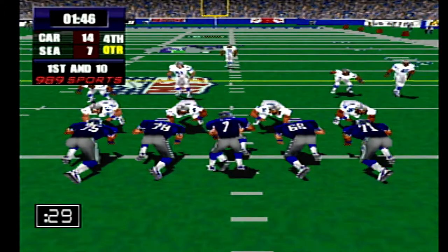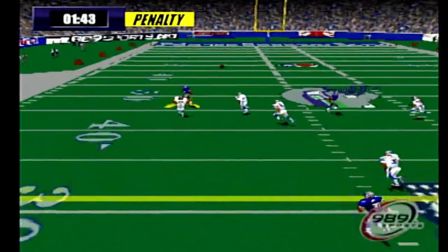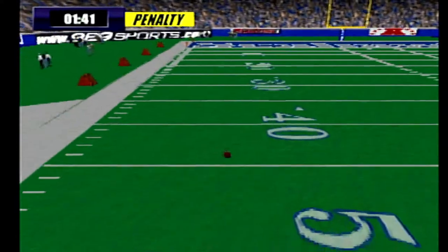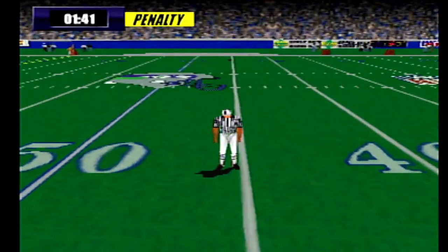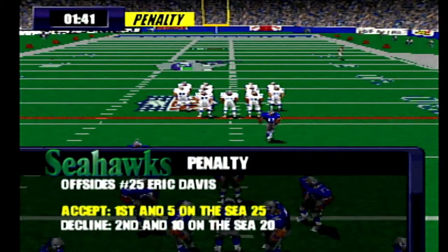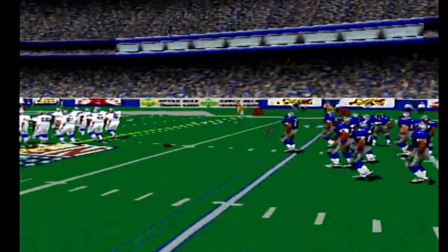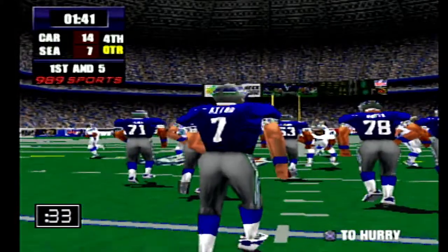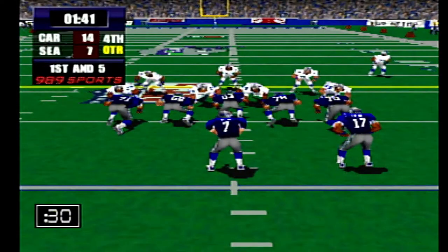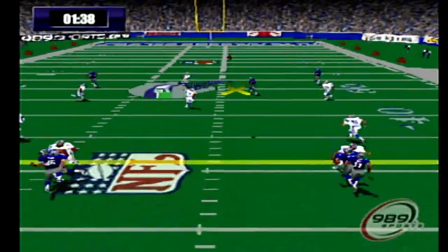Kitna looking over the defensive coverage on first down. Kitna set up to throw on first down. Offsides on the defense. Carolina going with five defensive backs now. Kitna let it fly on first down.